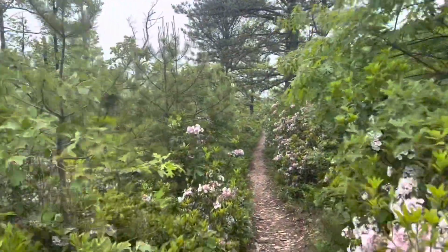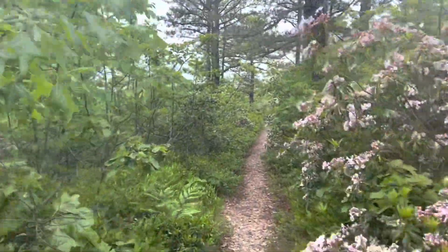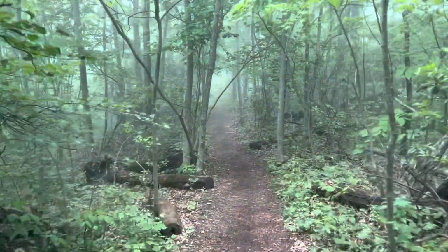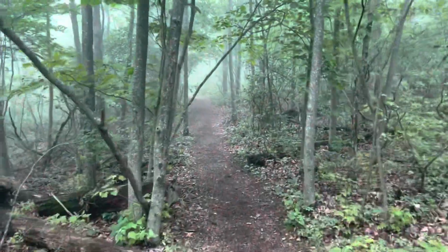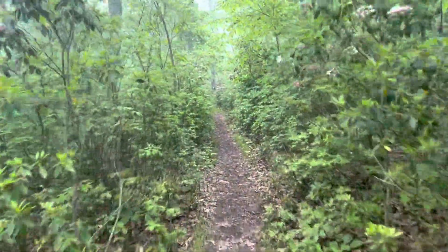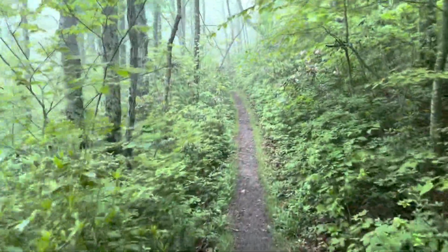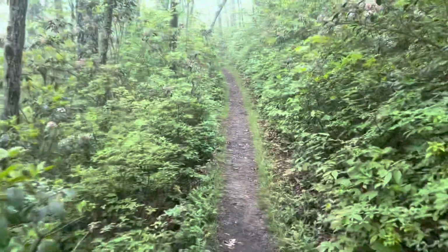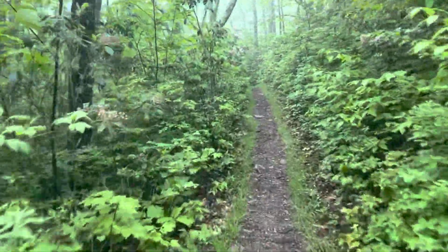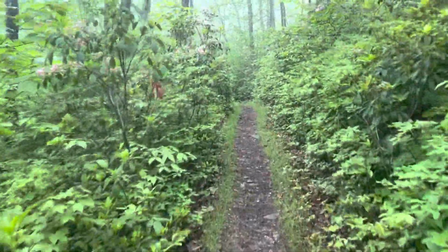Okay, it is a green tunnel, but it's a pretty blooming green tunnel in a cloud. Boy, the weather's terrible and there's no view at all, but the trail is amazing. It's like carved out of this hedgerow. Perfect, like you can mow the grass on the side. Amazing.